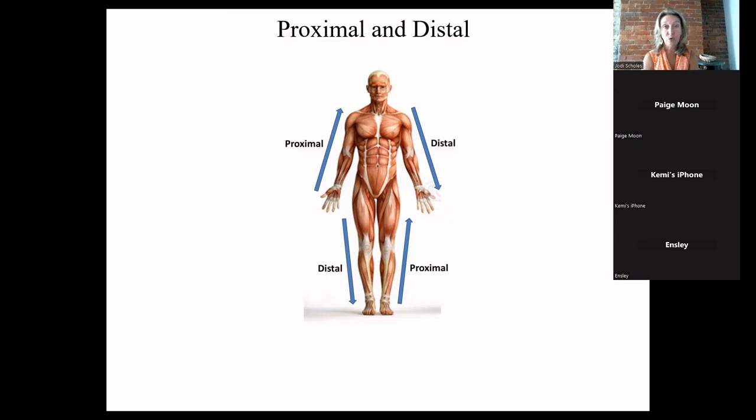Where are the toes compared to the hip? Let's take a peek in the chat and see what we have. The toes are blank to the hip. Very good, Vanessa. No question mark needed. Yes, Sandra. Yes, the toes are distal to the hip. Farther away.